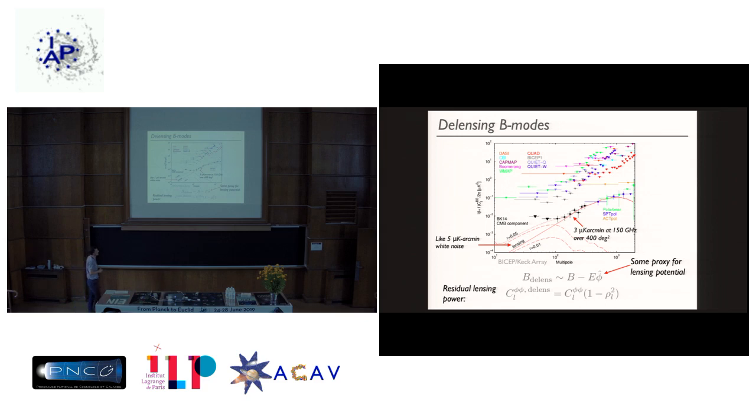And the thing to note is that the gravitational lensing signal from B-modes basically acts like additional white noise in your experiment. It acts like 5 microkelvin arcminute of additional noise on the sky. And CMB experiments, particularly BICEP/Keck, are now reaching sensitivities where their instrument noise is lower than that lensing signal. So to make further progress, you either have to observe larger fields or try and remove the lensing signal somehow.